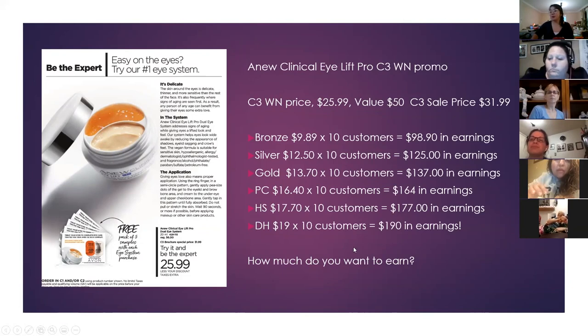Again, there is a special promo price. I'm not going to read out all of them. You guys can read it on your own. But it is a promo that you can order in either campaign one or campaign two. And for each one, you earn an extra $6 on each bottle. So you can earn up to David H level of $190 in earnings just by promoting it to 10 customers. This is an awesome offer.